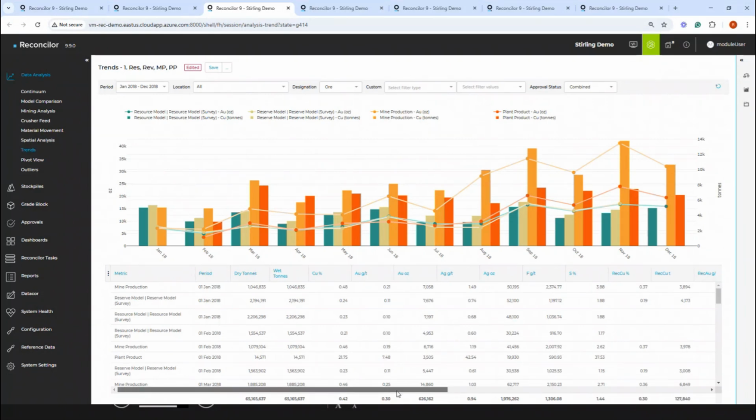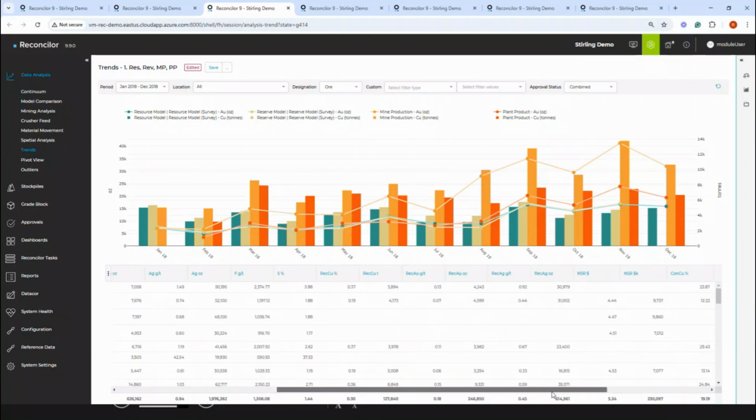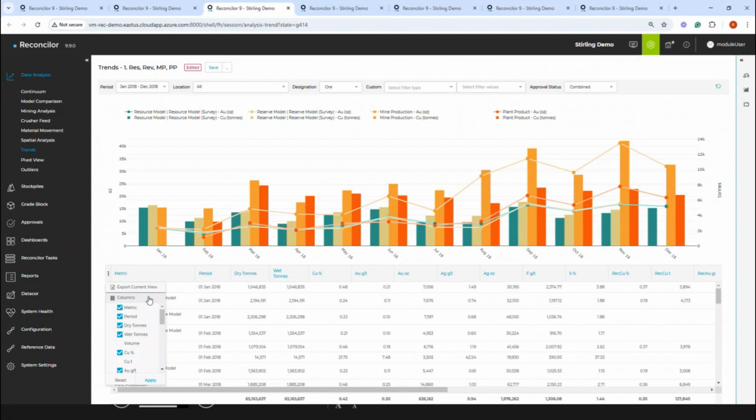And you can see I've got all of the grades that are available to me. So I don't pick and choose what grades I want on this screen. It gives everything to me. I can go in and reduce them through the table control.